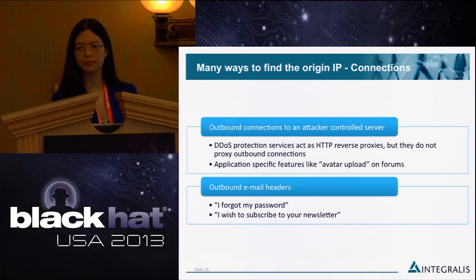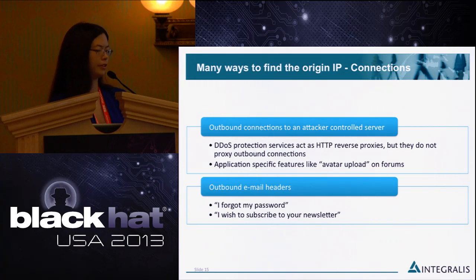So if you can trick a server into connecting to your IP, then you can find the origin IP. One of my favorite ways is the avatar upload trick. One of the malicious websites I was looking at had a forum where they could discuss their DDoSing service. So I just signed up for the website and uploaded an avatar that was hosted on my server. Tail -f on the access log, and the origin IP pops up right there as I'm uploading my avatar.